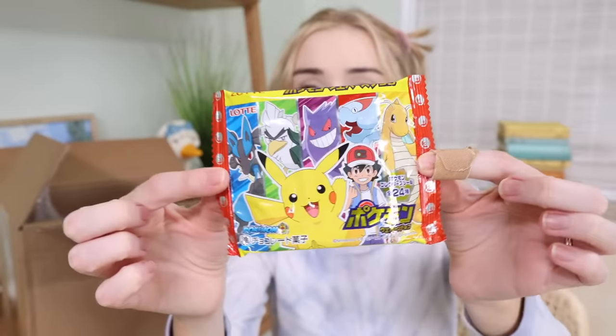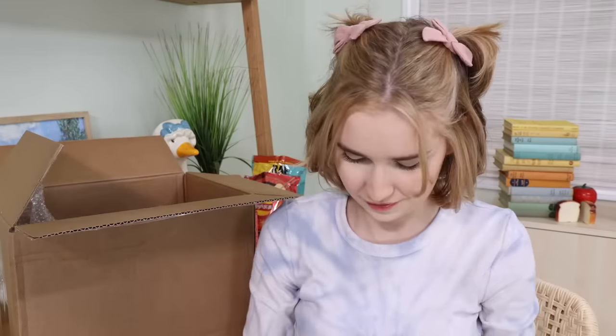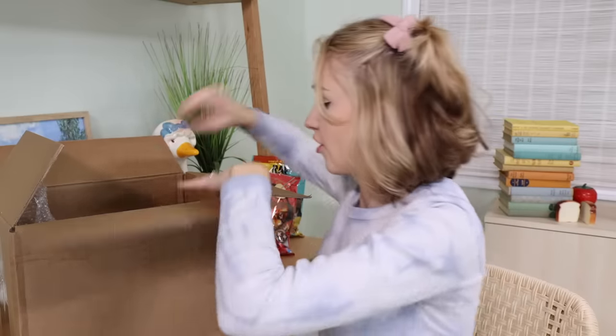Oh wow, look at this. I actually had this before. I had this when I was in Japan. That is so crazy, I recognize it. Maybe it wasn't this exact one, but it was very similar. I remember when I went to Japan, I went in this one candy shop and I was so overstimulated. It had every single kind of Kit Kat under the sun. Like I'd never heard of it, I'd never seen it. It was crazy.